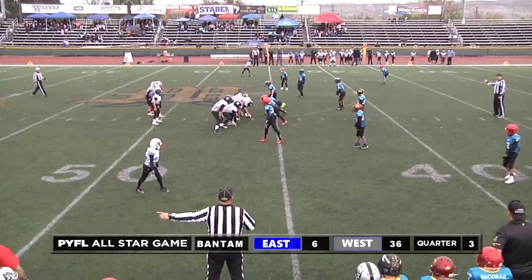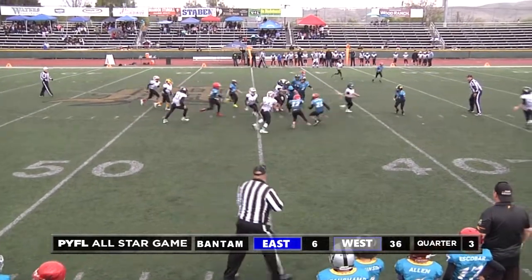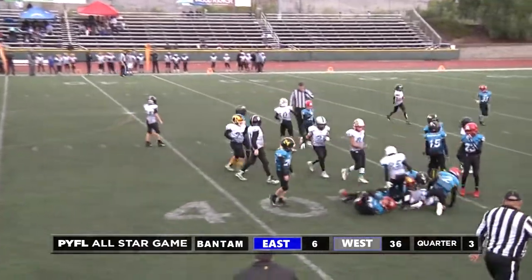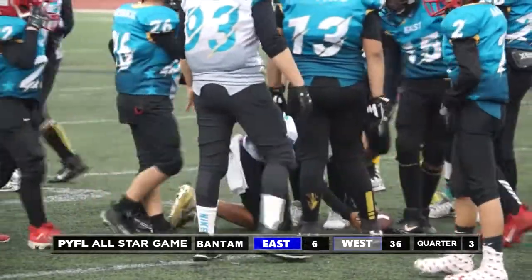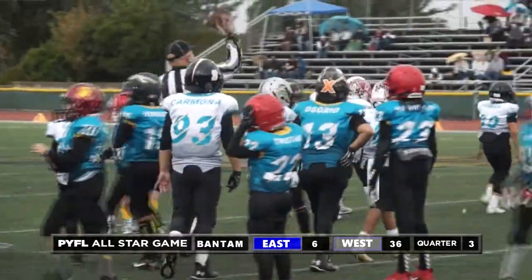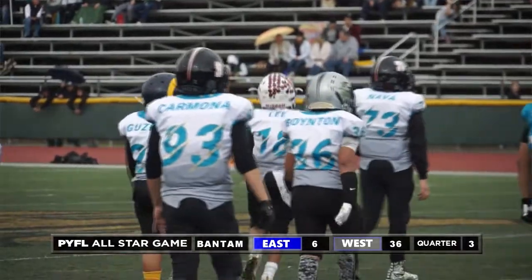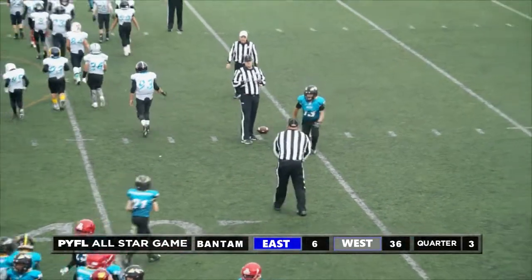4th down and 11. And a designed runner. There's the quarterback, Taylor Lee. I don't know that he got quite enough for the first down. He stretches, but I think he's a yard and a half short. Yeah, Skylar Tristan looked like he was in on that tackle. So the ball's going to go over on downs to the blue-clad Eastern Stars.